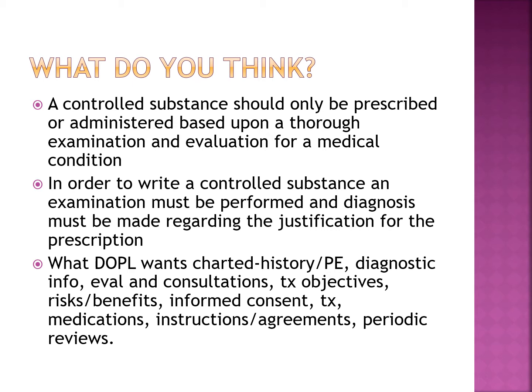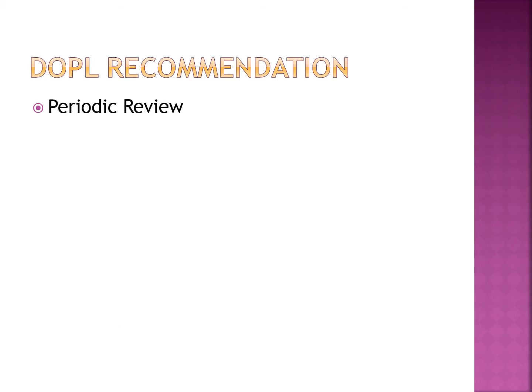What the Division wants charted each time before you prescribe any sort of controlled substance is history, physical exam, diagnostic information, evaluation, treatment objectives, risks and benefits, informed consent, treatment medications, instructions, agreements, and periodic reviews, which we're going to talk about here in a second. So I can tell you now that working in student health services, I would never prescribe a controlled substance to anybody unless I had seen them that day. But I also have the luxury of that in this clinic setting.